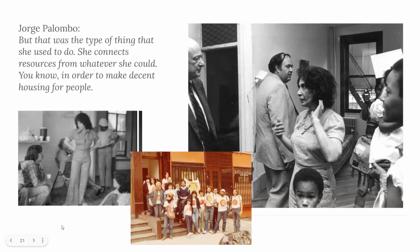And those buildings, the students at Columbia walked them over one night, and they were mostly Dominicans. So those buildings were a godsend for those families. Yeah. Thank you, Anna. Thank you for sharing that.